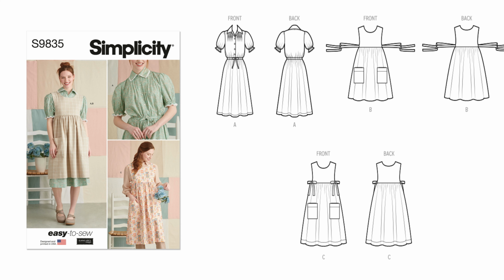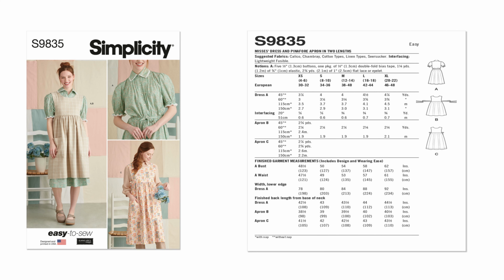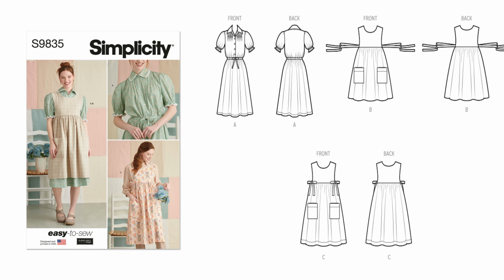And then in terms of fabric, I would say any type of woven fabric, your cottons, linen type, seersucker, calico, chambray, just to name a few. All right. But this pattern is $98.35.